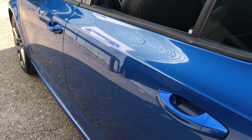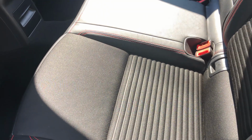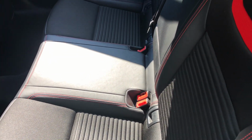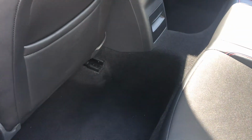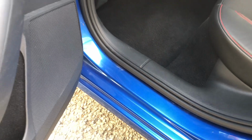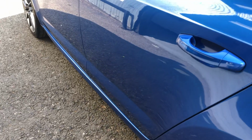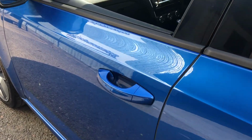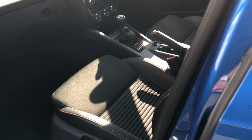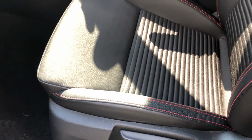While we're here, we'll open up the passenger side and we'll see again what the condition of the seats are like. You know, take it from me, these seats have never really been sat in. The sills, the door card, all in beautiful condition. Looking on the front door, on the passenger side, you can't fault it.